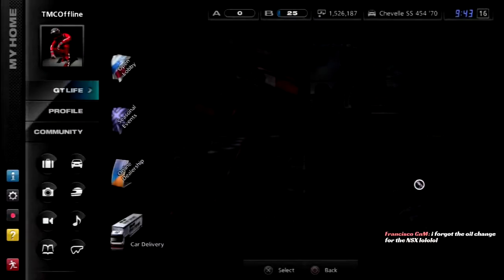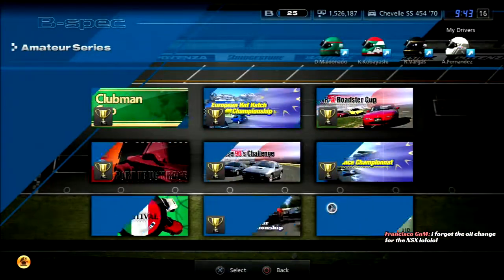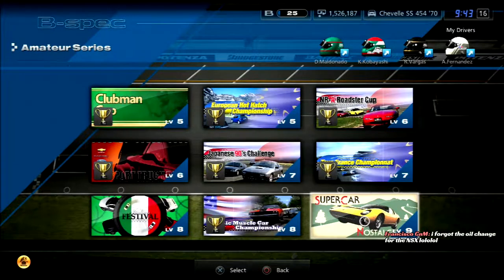I mean, the Chevelle obviously struggles in the corners, but similar to the Corvette from the classic muscle car series, I forgot, that car is best on the straightaways. This car should be going on the straightaways now. Well, let's give it a go.